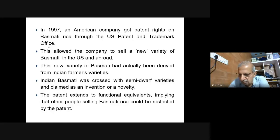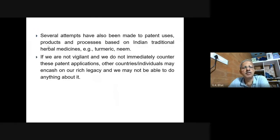No, sir. No. The patent extends to functional equivalents, implying that other people selling basmati rice could be restricted by the patent. So, several attempts have also been made to patent uses, products, and processes based on Indian traditional herbal medicine, turmeric and neem. You know, people use neem right from morning in day-to-day life. Take a small stick of neem and use it as a brush. We are using neem for each and everything.